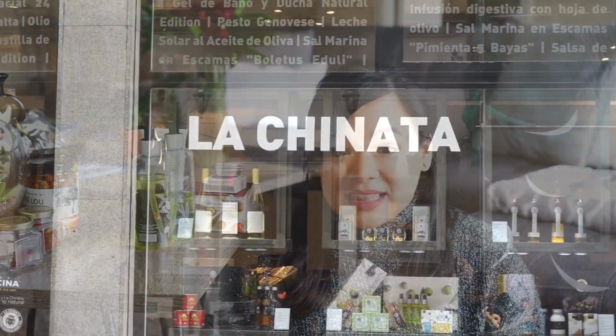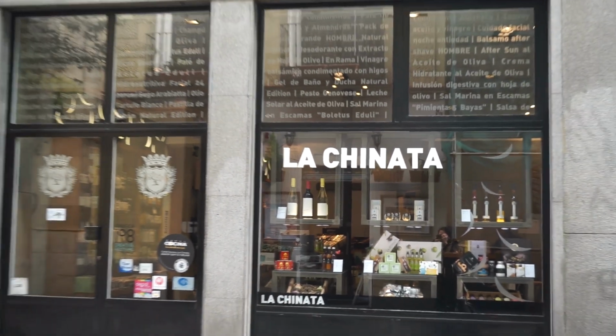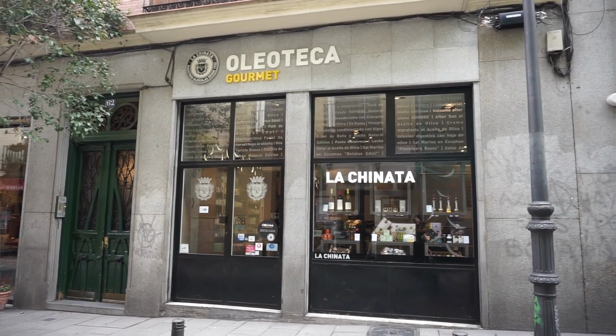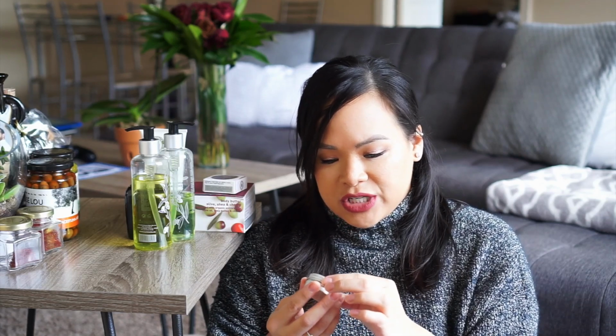And I really wasn't expecting to find anything. I wasn't looking for it, but while I was shopping in Chueca, which is one of the neighborhoods and a metro stop in Madrid, which by the way is probably my favorite neighborhood in Madrid, I stumbled upon this store, and I believe it's called La Chinata. It's an oleoteca. As soon as I saw the store, my eyes were drawn to it, and I knew I had to go in.